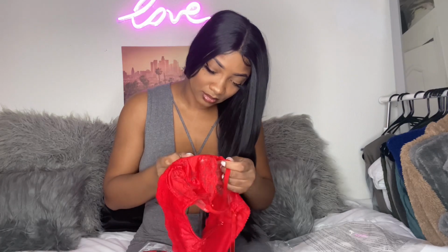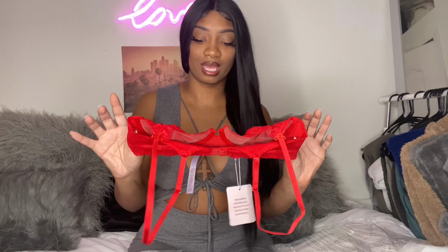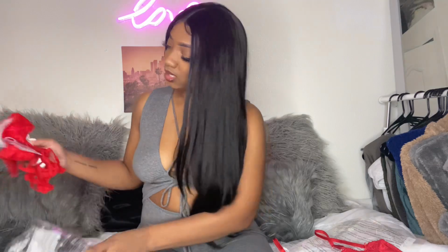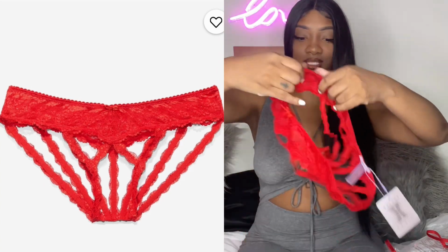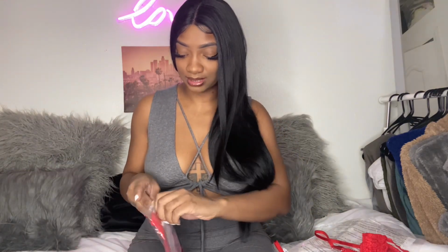And the fact that this says do me, you guys, I didn't even notice this online, but this thing literally says do me, like, y'all, risque. But anyway, this is the bra. So that's the first item. The second one are these undies, and they are crotchless, of course. This is the back of them, this is the front, super cute.